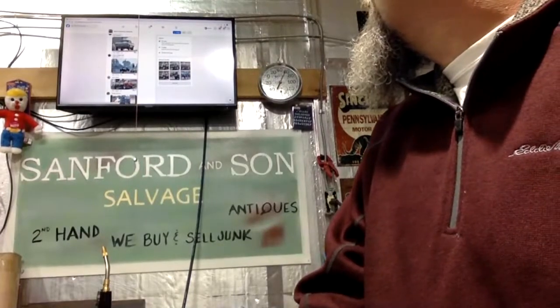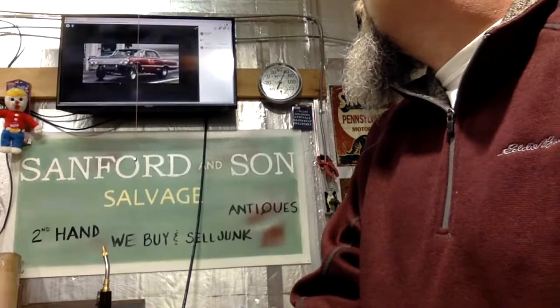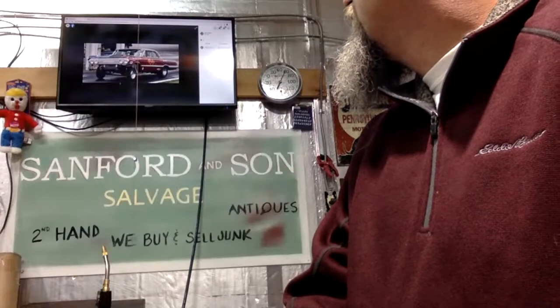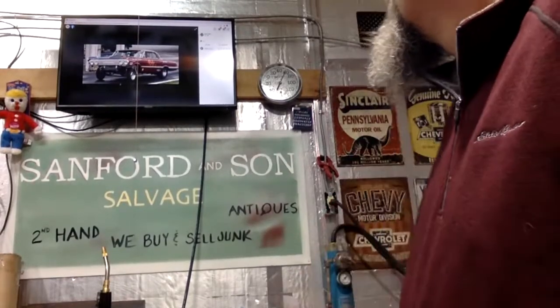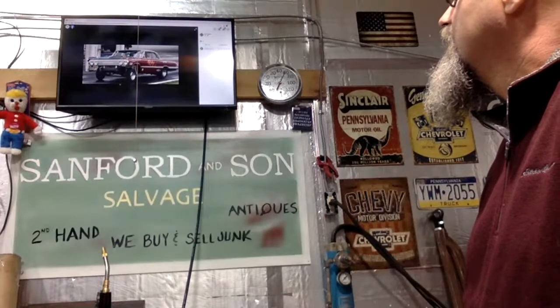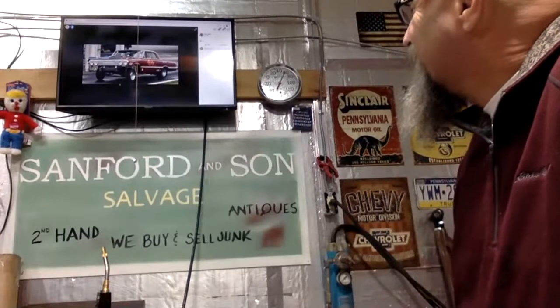What we got down here? Ryan Moore. See what he got up in there. Gasser named Ruby. That's a nice car. Wow. I'd be afraid to get paint chips on it. That's a nice car, man.